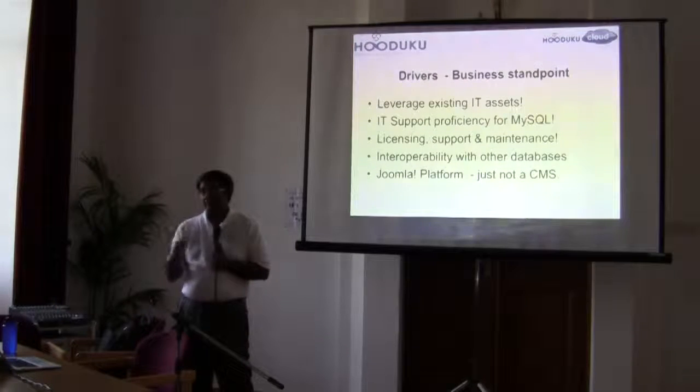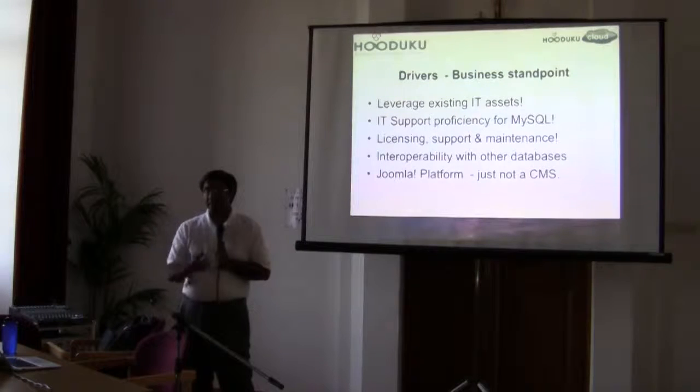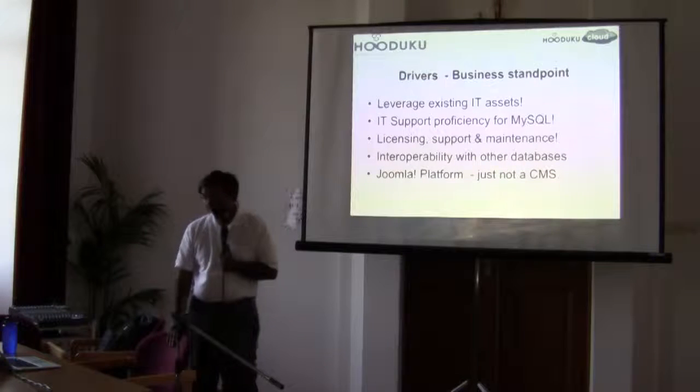For instance, if you are a typical IT shop, you have all your apps running on a SQL Server database or Oracle database, and then how do you really make it work? Or how do you extract data out of that and show it on a Joomla site? So that's again a big challenge. In those sort of situations, a Joomla solution running on MultiDB would be an ideal solution, wherein you can just write a module or use the same DB framework that Joomla uses to query the database and show the results on your web page.